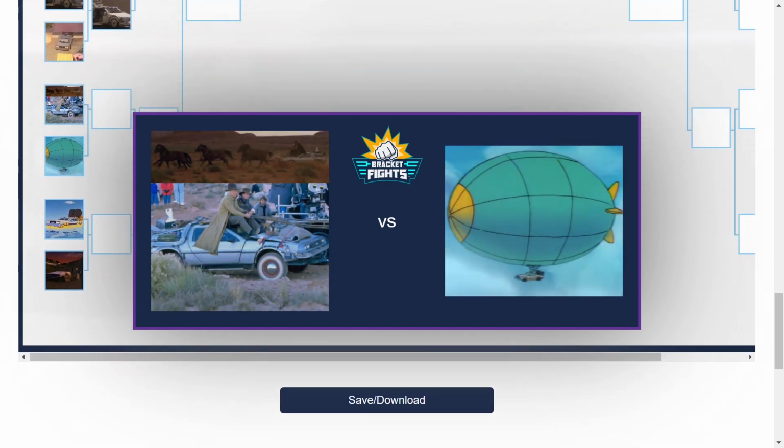Blimp or being pulled by the horses? Oh, being pulled by the horses, come on. Why? That was a great scene. Oh, just the excitement of it. Plus you got to see the new car. You can just see the new fresh whitewall tyres and the cool box more. What about the blimp? Unrealistic. Yep.